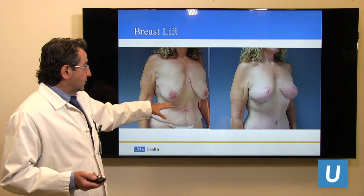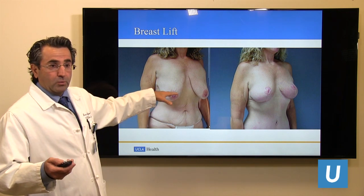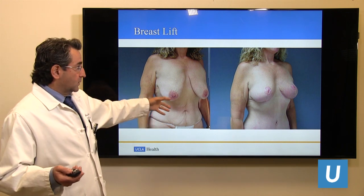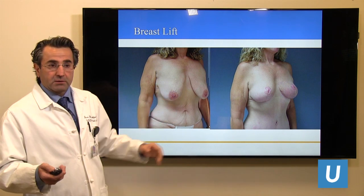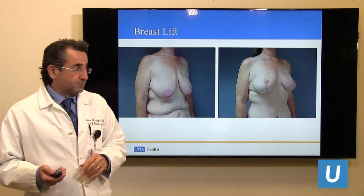This is an example of extreme post-pregnancy weight loss that led to a drop of the breasts, and we lifted them for her. She's very happy with it. She didn't want to be augmented, she just wanted to be lifted. Another example of a lift without loss of volume.